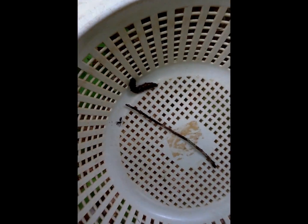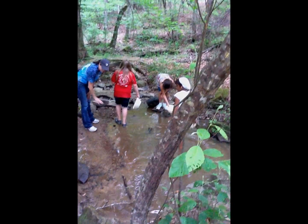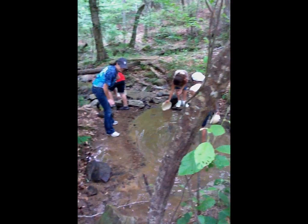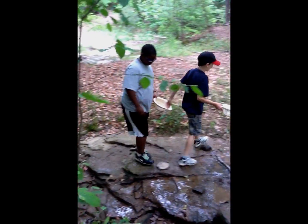Oh, let's see what that is. I don't even know where it went now. What is that? I don't think I've ever seen one. That's the problem about picking it up and making it cloudy. Where's the bucket? Up there. Cool. Look, it's got a worm. I don't know what it is. Go put it in the bucket. We don't want to lose it.